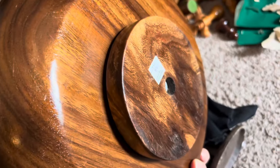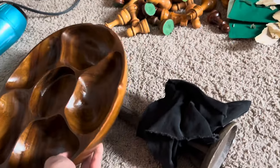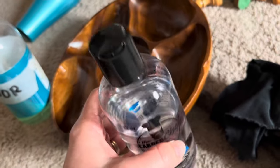Here is that amazing Lazy Susan. It was pretty banged up before. This is one of the more satisfying ones where you just oil it up and it looks so good. And again, this Bearded Chef stuff, I can't get enough. It smells really good. It's very easy to work with.